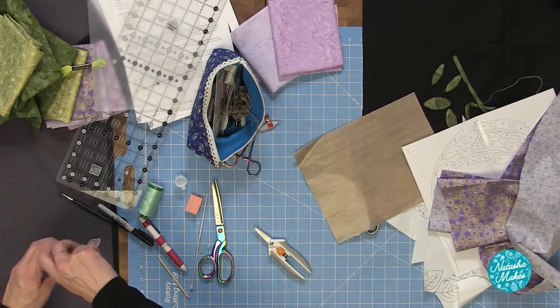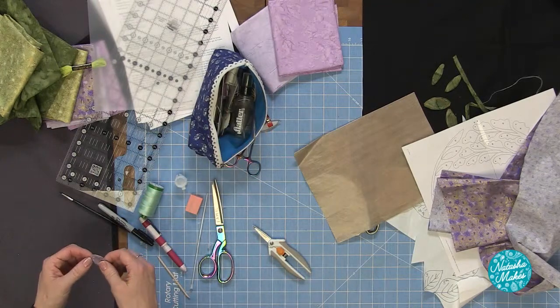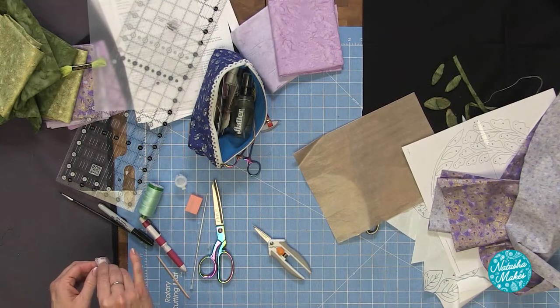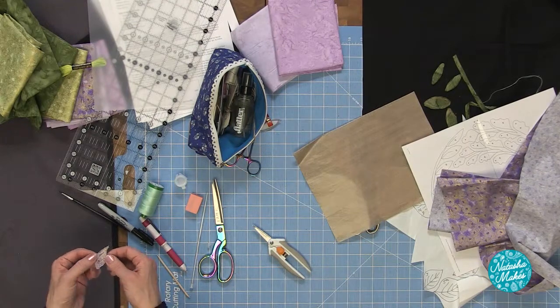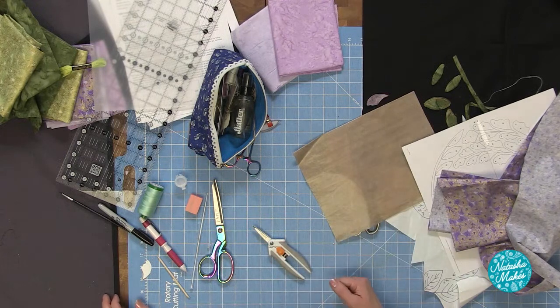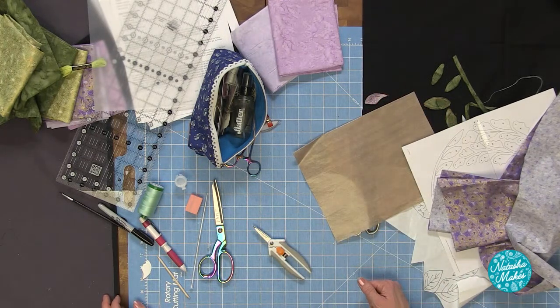There we go. Nearly had it. And so when you are ready, I would do all of these in advance. And then when you're ready, just peel out. There we go. And there you have it, all needle turned, ready to then just stitch in place. Oh, look at that on there. Beautiful. It's going to be so beautiful. That's it, guys. That's all of it.